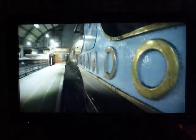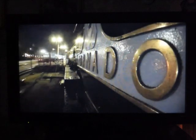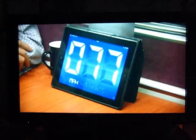A solitary member of staff gets an unexpected surprise. A mournful lament on Tornado's chime whistle. Their second chance at the ton has just disappeared. We'll leave it now. When we get over the restriction, the other side of Thirsk, so get through Thirsk, get past the neutral section, and then we'll go for it.